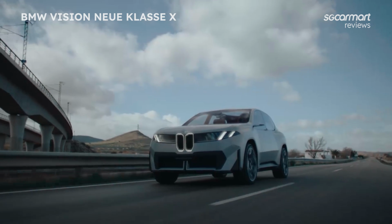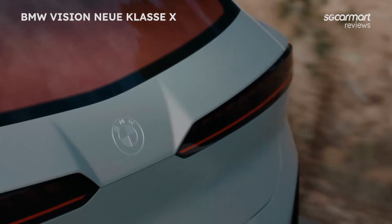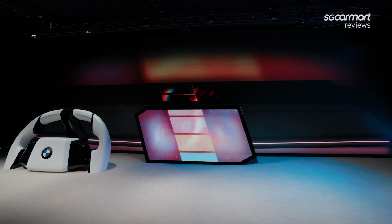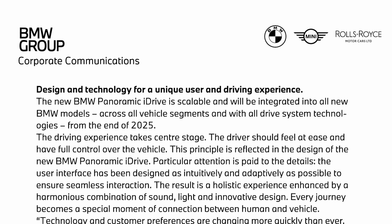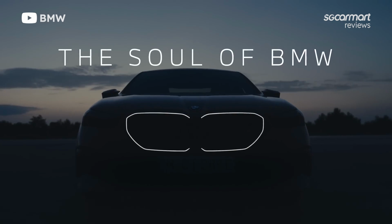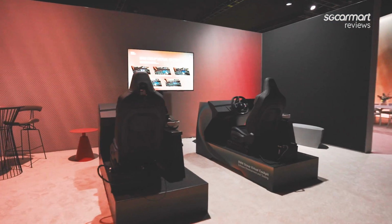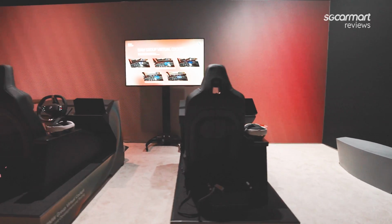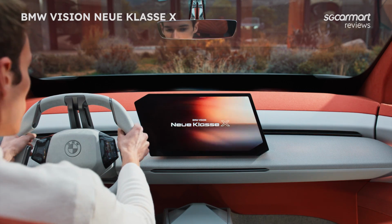You likely already know that this will debut on the first Neue Klasse car that's set to be launched by end 2025, but here's a super important bit BMW has made sure to note. BMW Panoramic Vision iDrive will be integrated into all new BMW models across all vehicle segments and with all drive technologies. In other words, whether you intend to buy your BMW fully electric or stick with good old combustion power, you can expect to see this nonetheless.